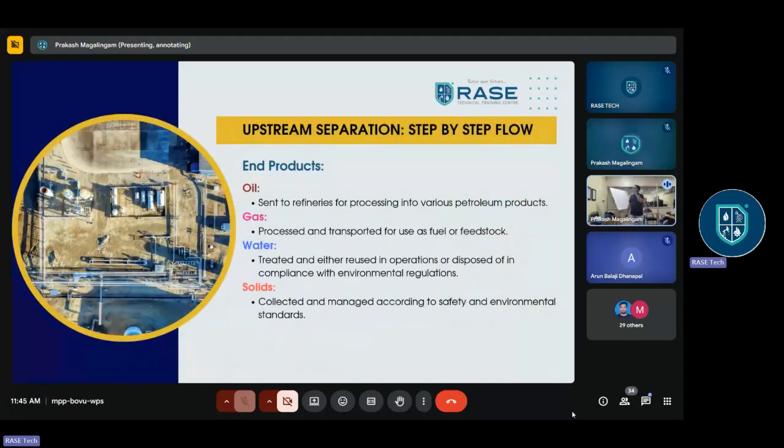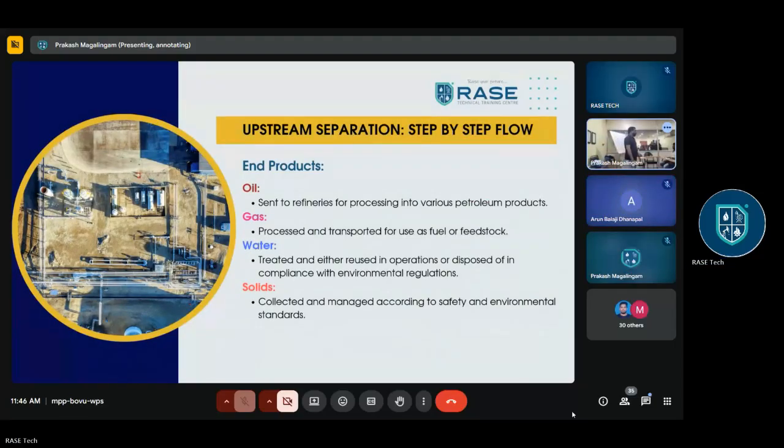So finally, our aim, the end product: this whole process will do. We do the exploration, we do the designing and planning, we do the drilling, we do the construction and completion, and then we do the production. In between, we do the interventions and maintenance. Finally, we do the transport to the processing station, controlled by the control room, and finally you will get the end product: oil, gas, water, or solid waste.